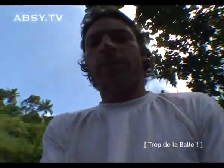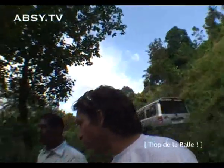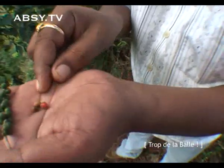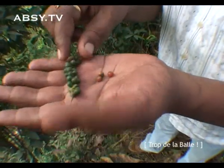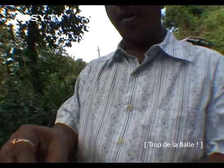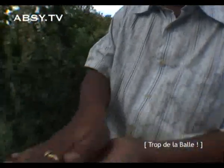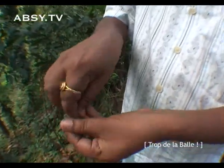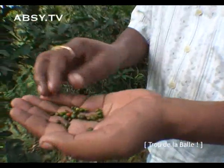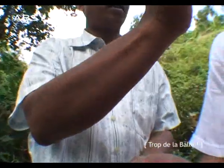We're on our way to see the rubber trees, but we start with pepper. Pepper. It comes ripe only when it is red in color. Then you pluck it, put it out in the sun, it dries up, black in color, and then you do this with that, and individual pepper comes out, throw away this, and pack, and just taste one, bite one.